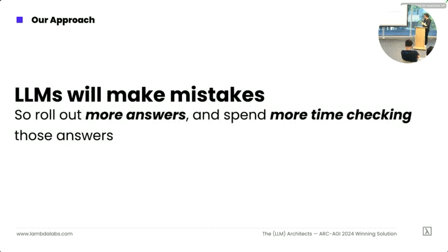However, as I said, we still need to get another 20 to 30% to win the competition. So what did we do? The big lesson learned here is we just need to accept that LLMs can make mistakes and will make mistakes. Just think about it. The best model we had back then gave us 40% accuracy. That means the LLM is more likely to give you a wrong answer than the right answer. So let's just accept the fact.